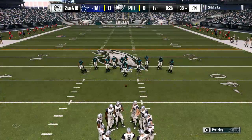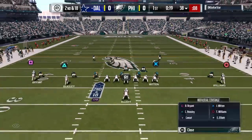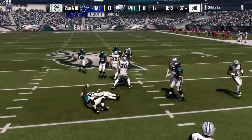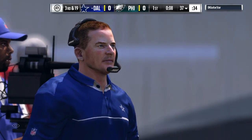And here comes play number 6 on this drive. Let's go. On second down, Elliott. And he'll lose yardage on the play back at the 37-yard line. It's a loss of 2, now third down.